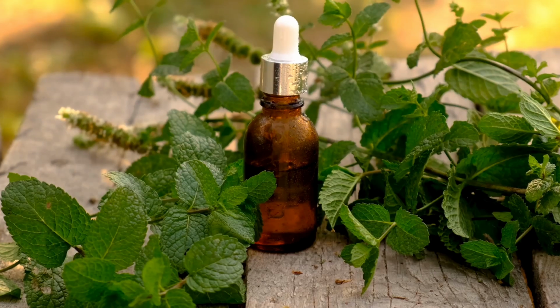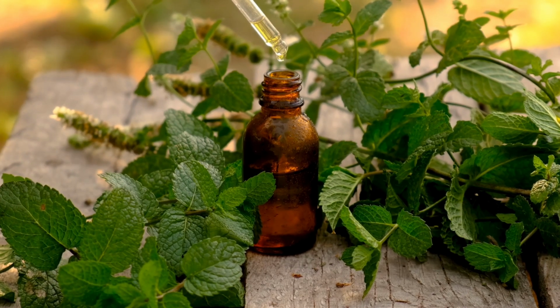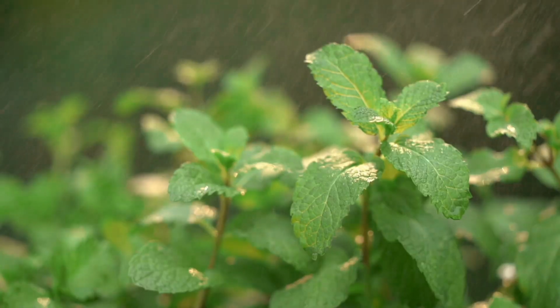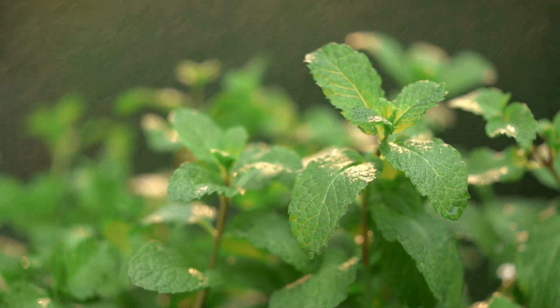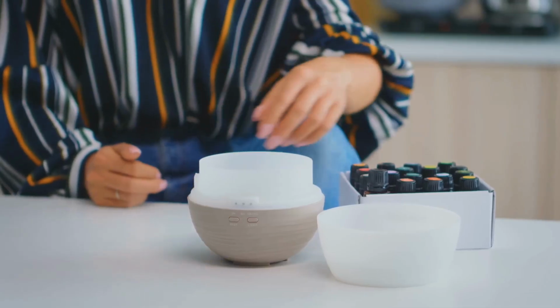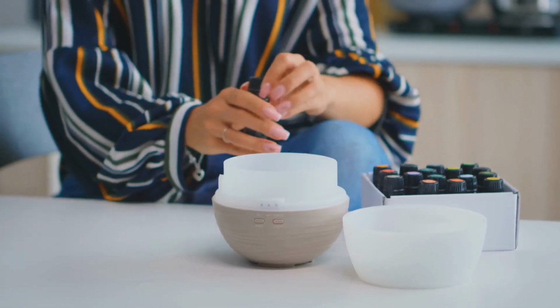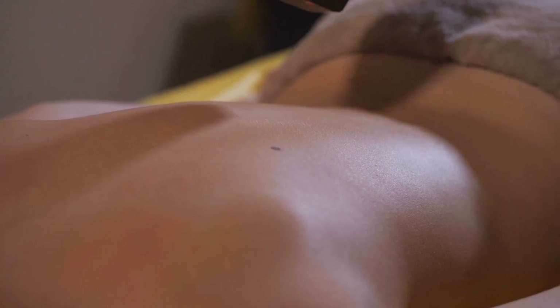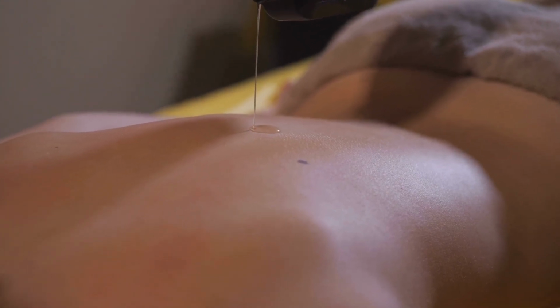Now let's talk about peppermint essential oil, a completely optional but often powerful addition. Peppermint has a refreshing scent, but its real strength lies in how it helps with digestion. Even one drop, yes, just one, is enough to stimulate the digestive tract, help with trapped gas, and relieve that heavy, sluggish feeling many seniors experience after eating. It also brings a light cooling sensation to the skin, which some people find very comforting.